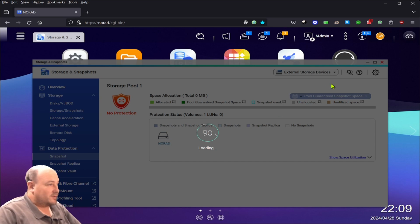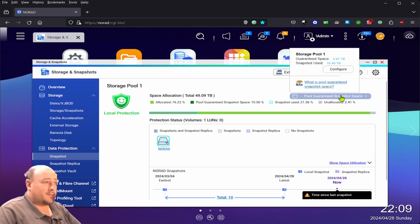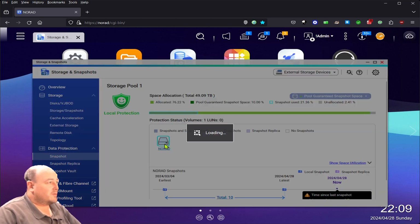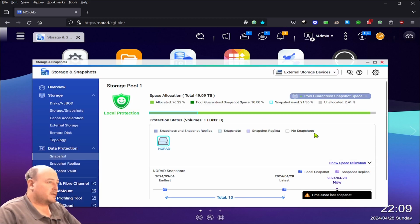Just coming in to have a look to see if I can find where the snapshot history is. The other thing I've been doing is I've been reducing the guaranteed area that's been available for the snapshotting. I started off at like 15 or 20%, and then I've gradually reduced it bit by bit to 10. So after I've expanded the volume, I'll turn the guaranteed space back up again.